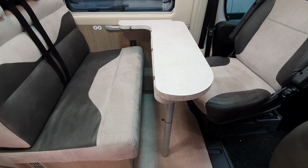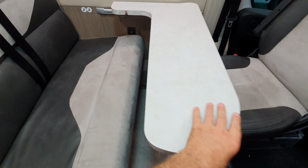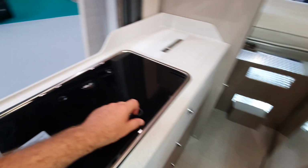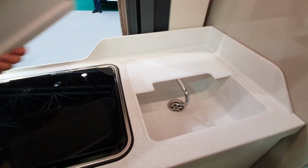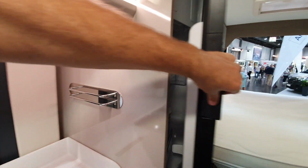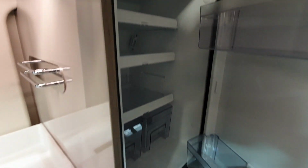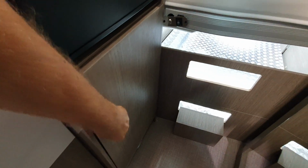It comes with a standard table in either a 1/3 layout, 2/3 layout, or you can get the full layout if you press the button down there as well. It comes with 2 burners, a moulded sink, and a fridge, which is a 2-way fridge. It works from the battery, not from the gas. And down here we have a wardrobe as well.